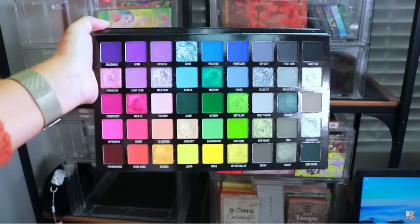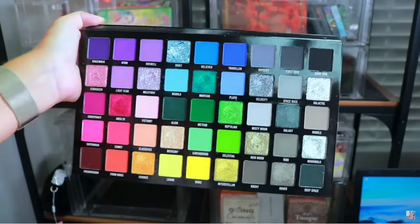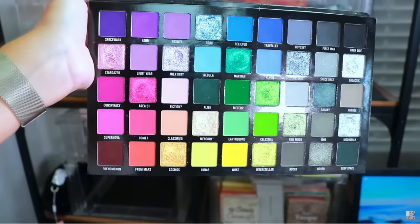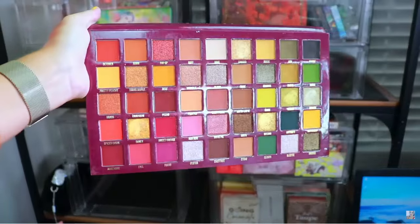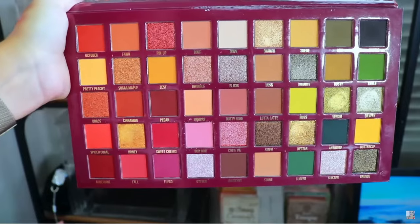Here is my Be Perfect Cosmetics. This is the Carnival Interstellar palette from Stacey Marie. Definitely holding on to this one. It is just too beautiful, and I love these style palettes. And oh my God, look, they have a shade called Alien. What are the odds, huh? Look at that. We have the Be Perfect Carnival Antidote palette. Again, this is another collaboration with Stacey Marie. We are definitely holding on to her.